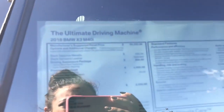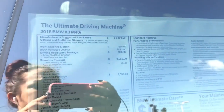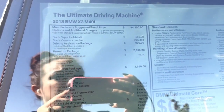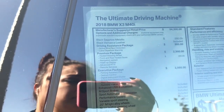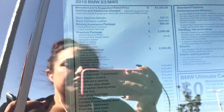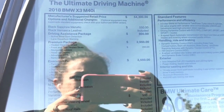So we'll go to the window sticker here. The starting price is a little bit more than the regular 4-cylinder. You don't only just get the 6-cylinder twin power turbo, but you also get more standard features. Like your comfort access, keyless entry, all of that. You get the normal features you would on the car plus a few extras. So you're not just paying for the 6-cylinder, you're also paying for a lot more standard features.